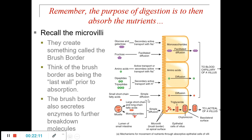Short chain fatty acids, again, are absorbed by simple diffusion. The other thing, and I hadn't mentioned it yet, with carbohydrates, proteins, and fats, if you'll recall, is that the plasma membrane of cells is composed of a phospholipid bilayer, or a double layer of fat. Fats get along with fats. Remember when we talked about the hormones, there were water-soluble hormones. Water and fats don't mix.